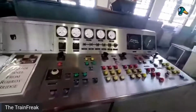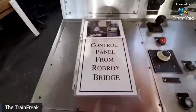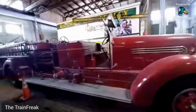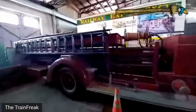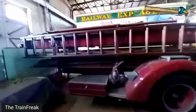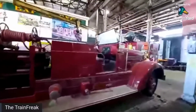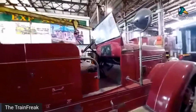Here's another type of control panel. So this is a swing bridge control panel. So how cool is that? Check out this fire engine. And from my understanding, that was part of the Cotton Belt. Pretty cool.